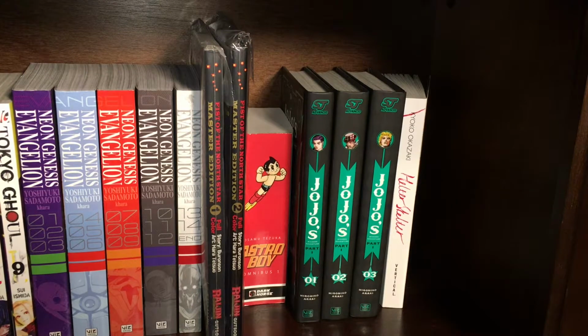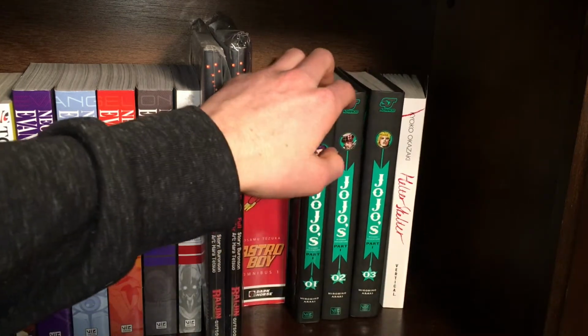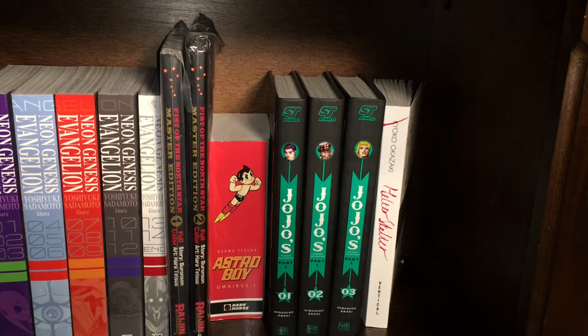Come on, Viz Media, we just need to go full-on Edo Tensei with that, and bring back the series with the JoJo treatment, essentially. Astro Boy Omnibus 1, which is definitely a manga meant for a younger audience, but I still really enjoyed it. It's definitely cool to see where manga all originated from, because Astro Boy is one of the first manga series ever made.